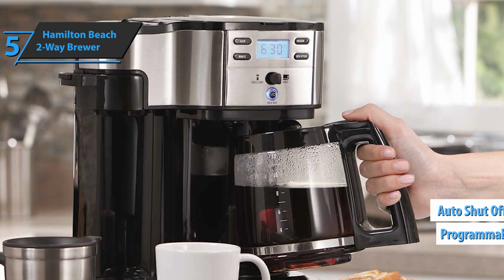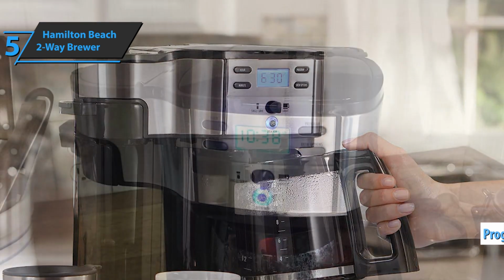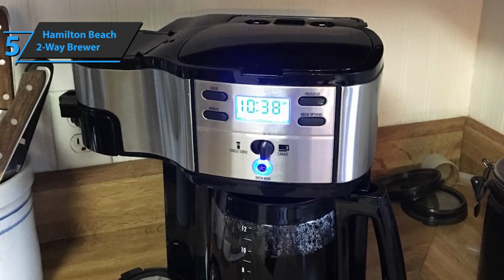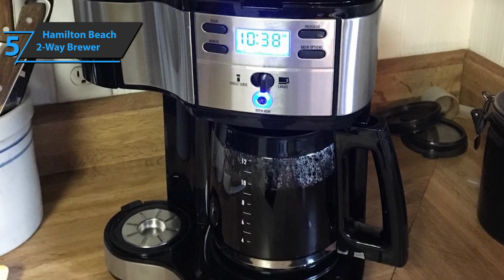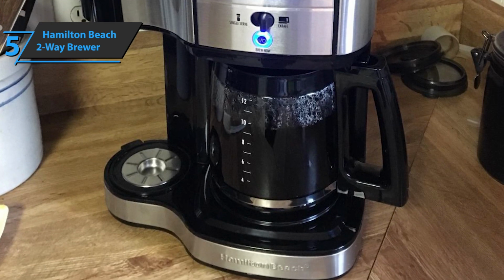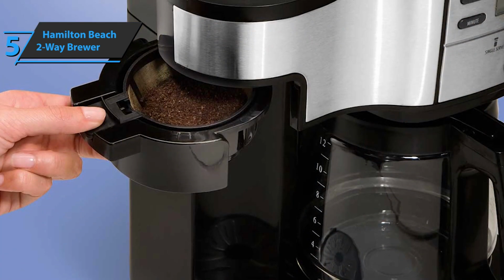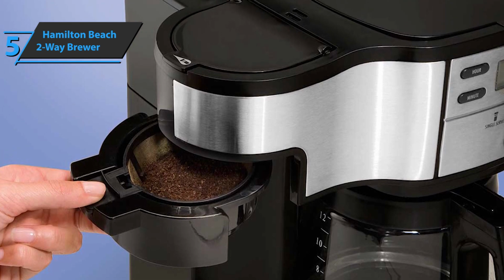Thanks to the programmable timer and clock, you'll be able to sleep those 5 more precious minutes in the morning, because the Hamilton Beach Two-Way Brewer allows you to adjust the time of drinking coffee as much as 24 hours in advance. The package includes a set of additional components that will facilitate the preparation process and make it more efficient. Specifically, there is a mesh filter that will deliver the option to add milk just to your taste, as well as a plate for heating and maintaining heat.